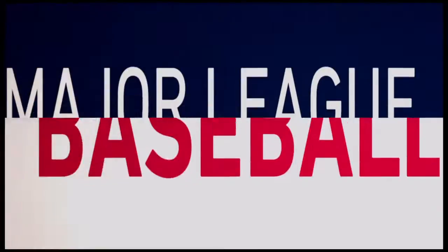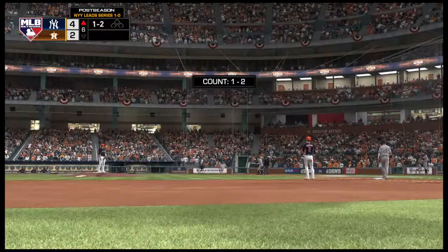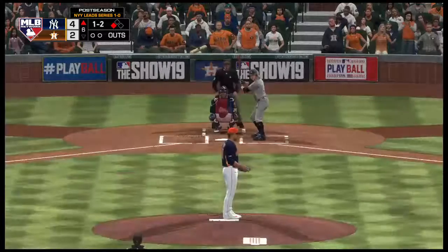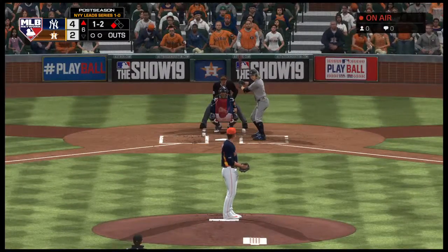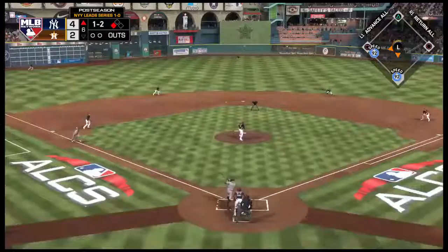Most guys that hit for the cycle can get a single or a double, but struggle with the rest. Not this guy. He's already got the homer and the triple, so the hardest parts are out of the way. We'll see what the rest of the game holds in store.